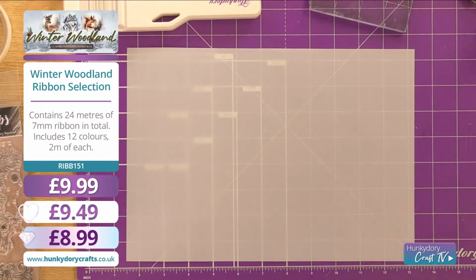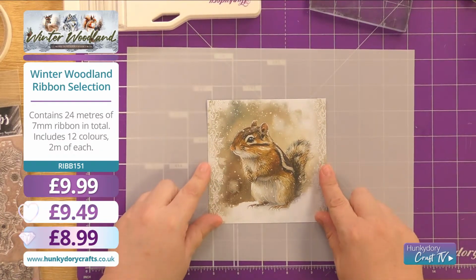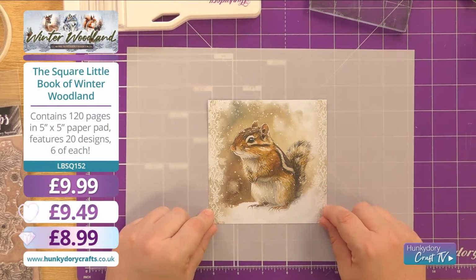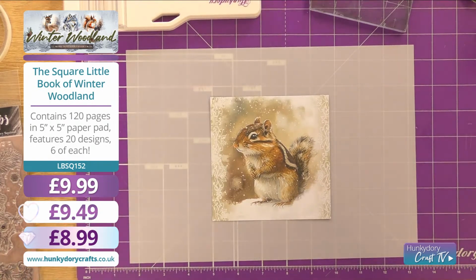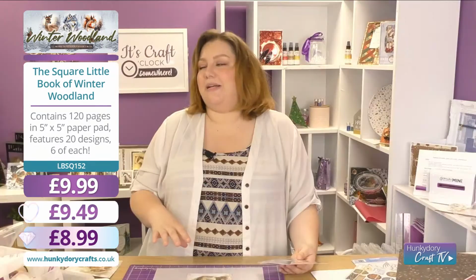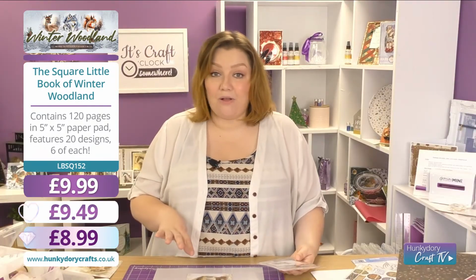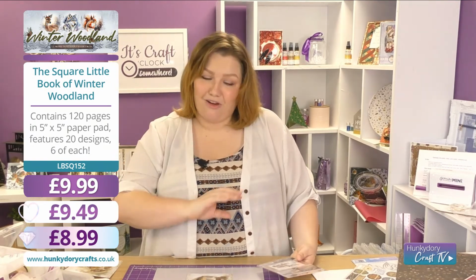So this time I'm going to play with the little books, and I've chosen this cute guy because he doesn't feature in the main collection. Yeah. And he's just so sweet. We love a little chipmunk. And again, another sneak peek, I'm going to be bringing in some stamps. Because we always say when it's fantastic little books, you can stamp on them. But it's something we don't really show you. So I thought I would.